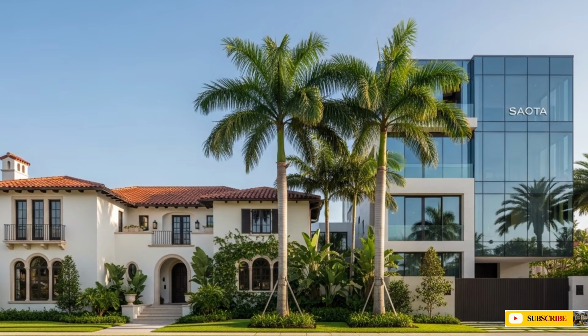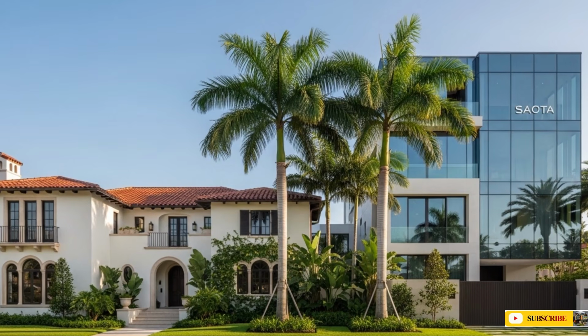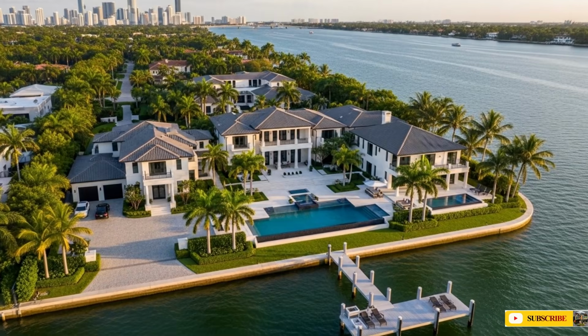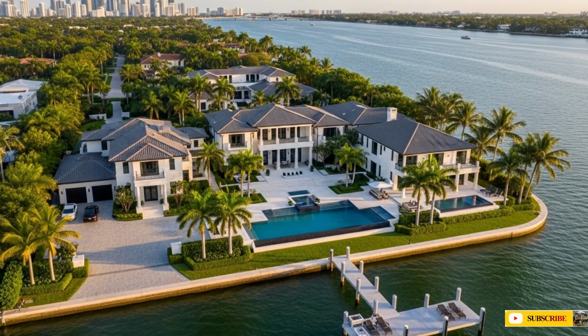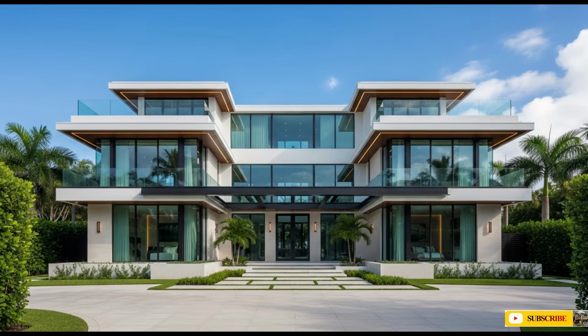On the left, the original 1924 estate. Restored, celebrated, breathing with history. This is nearly 1 full acre of Star Island waterfront, and every single square foot of it has been engineered for one thing: living without limits. But this is where it gets crazy.